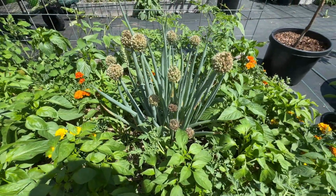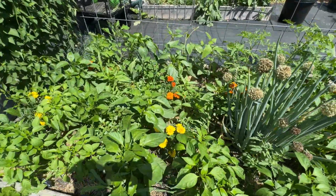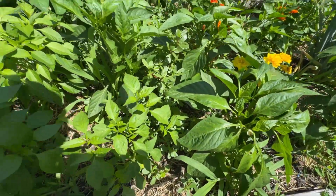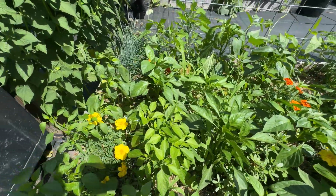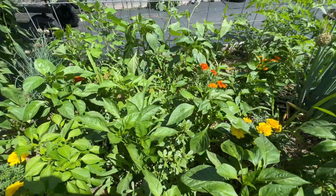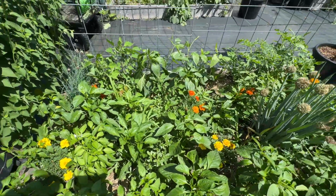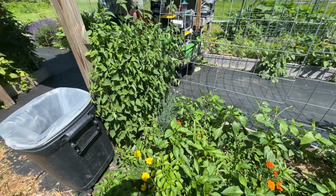That green onion is going to seed, but it's peppers everywhere in this bed. We have jalapeno, cayenne, all different kinds of pepper, red, green. We have purple beauty peppers. And I have marigolds all in this bed.